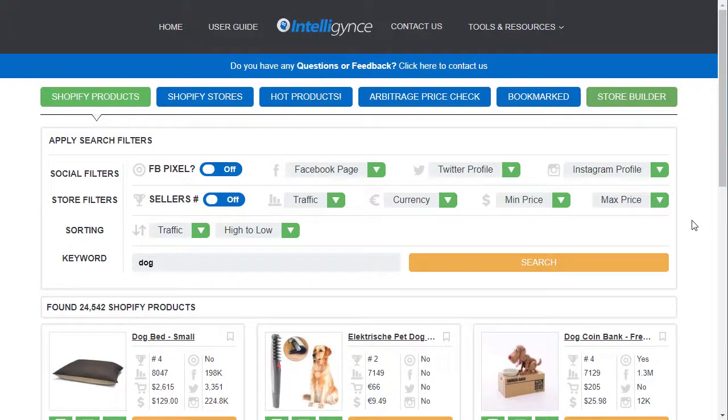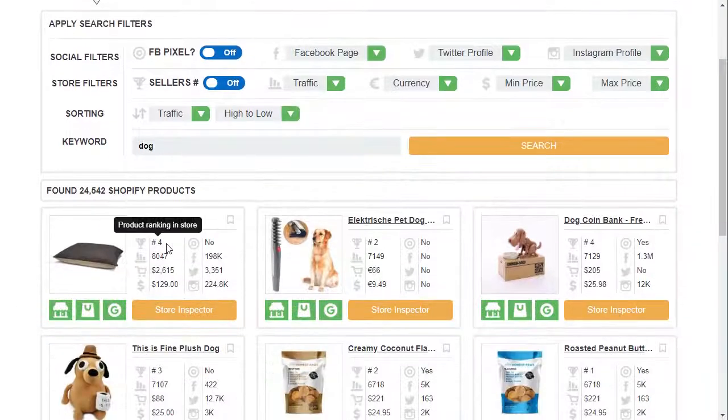And we could take it one step further. This is a really awesome filter. In the store filters, you'll see you can filter all these results by just the #1 bestsellers. As you can see here, there's a lot of other ones. So this is like #4 bestseller, #2.